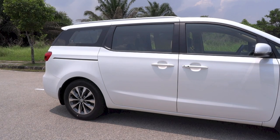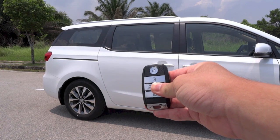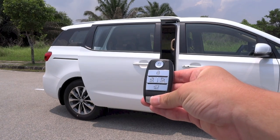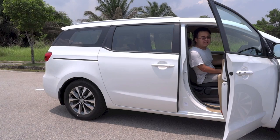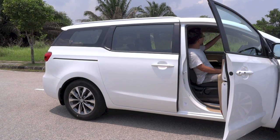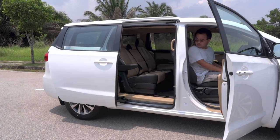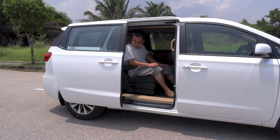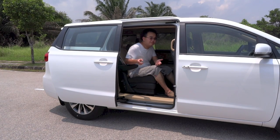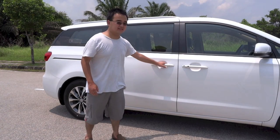There are actually several different ways to open up the powered rear doors in this 2017 Grand Carnival. The first way is via the button on the key fob. Second way is via the button right up here. The third and fourth ways are via the button right here and the lever right here. And the final way is via the handle.